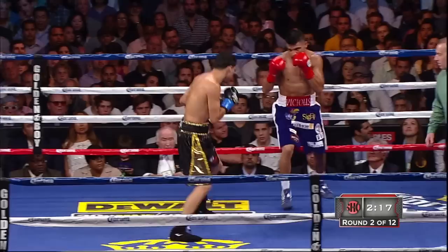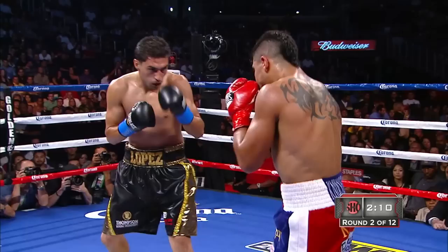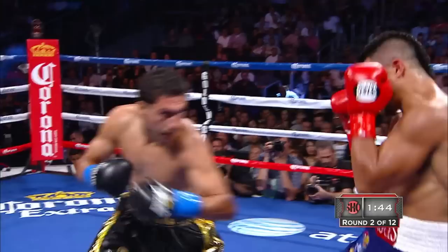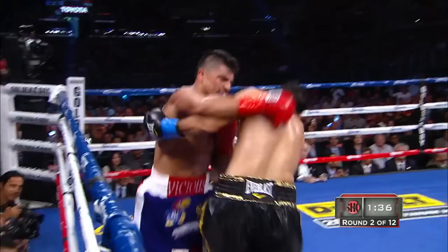In this fight so far, it's been the left. Those are the two punches that have been effective. There was a nice jab by Lopez moving in. Wanting to see some body work from Ortiz. Left hook by Lopez. Another, oh, straight left hand, right hook. And Lopez is hurt. And 130 to go.